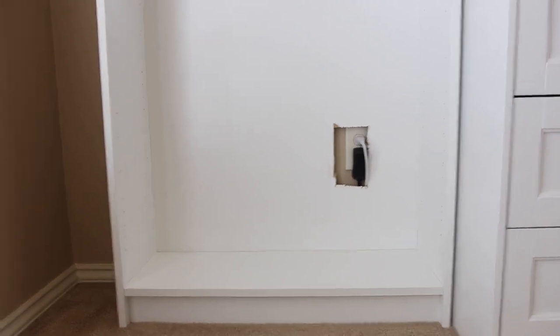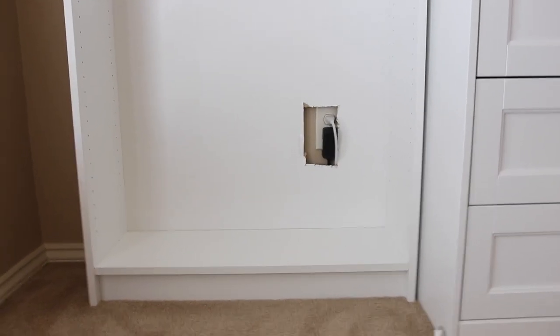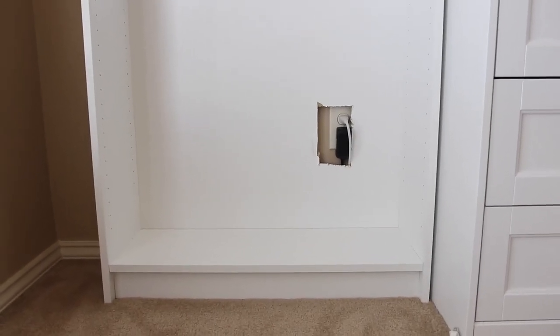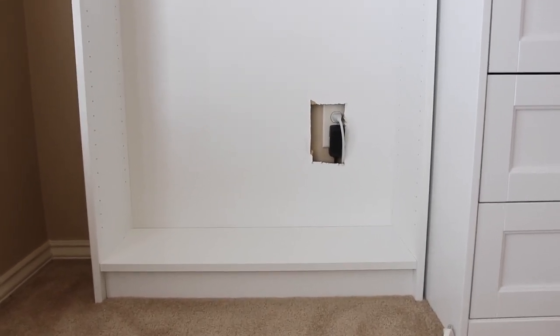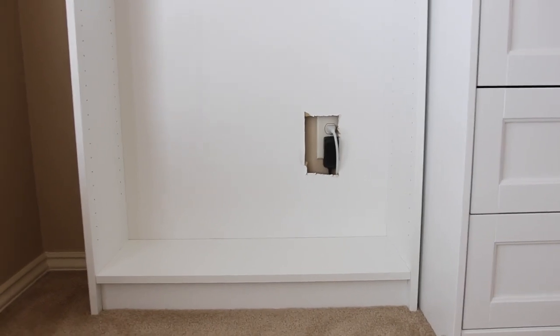I know there are some people out there who do this for a living, and they probably are like, what the hell did she do? But I'm okay with this, okay? Because it's going to be covered up. There's also doors, so I'm not mad about this at all whatsoever.